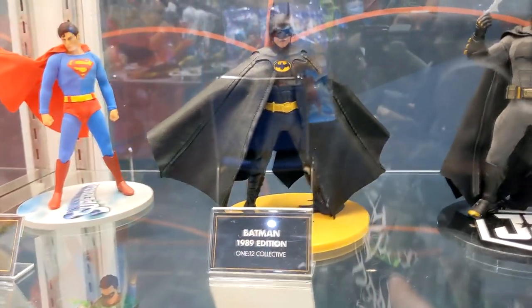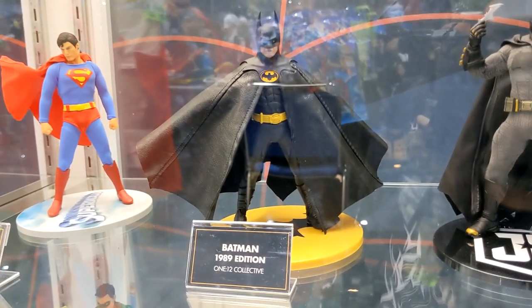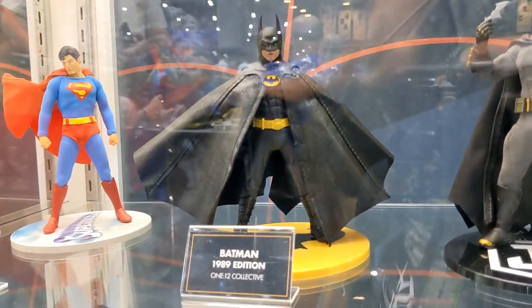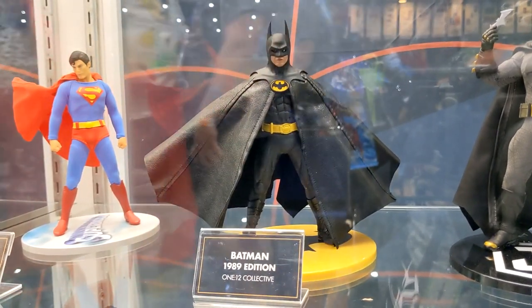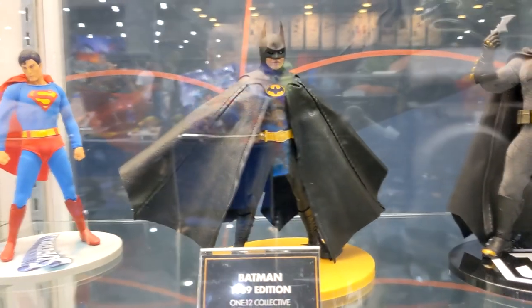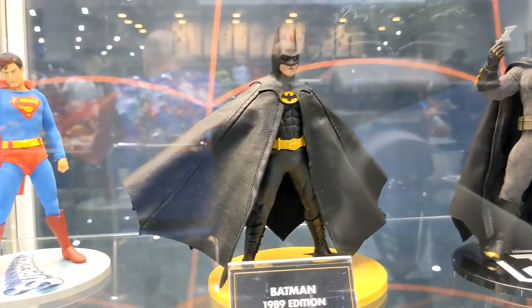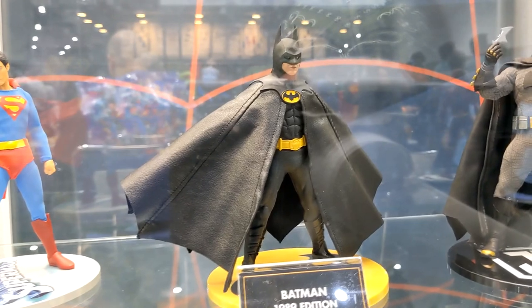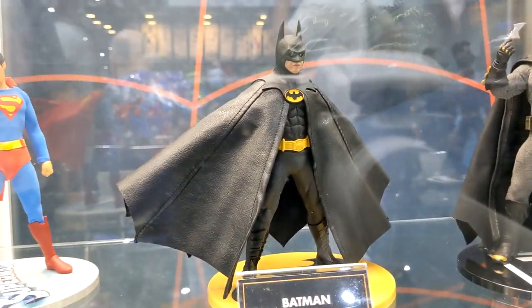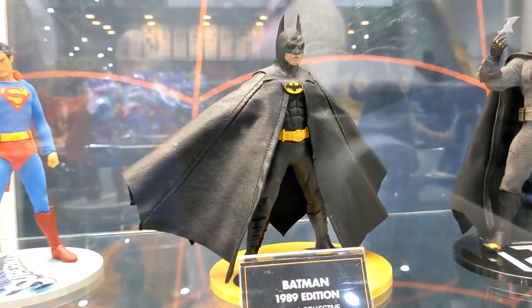Hopefully coming soon, but the long-delayed Batman 1989 edition, Michael Keaton himself. This honestly does look like one of the older prototypes. I don't see a lot of changes or improvements based on what we've seen at other shows. Either way, Batman 89 is here. It looks like he is still promised to be coming. He's not just disappeared from the pre-order schedule. Nice to actually have him on display here so that we know that he is in fact coming.